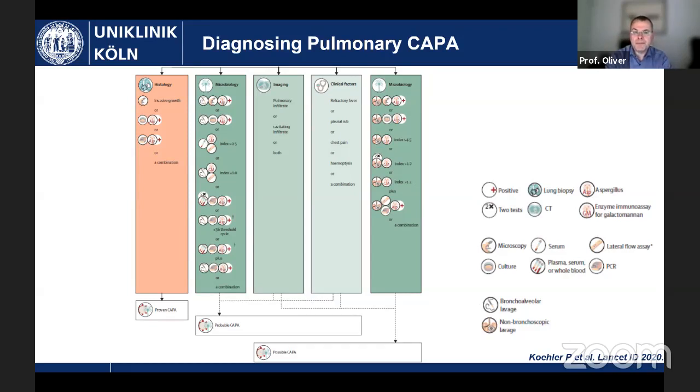And what they tell us is that we don't have 10 different tests. We only have microscopy, serum galactomannan, lateral flow assay, if available at all. We don't have it available, for example, in my hospital. And other ones are culture and then PCR, if available. And of course, the galactomannan test from serum or BAL fluid.